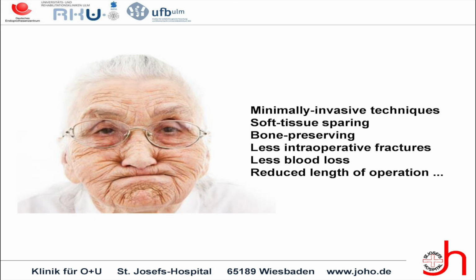We believe there's certain advantages in short stem total hip arthroplasty. So we have seen this already today. We can use minimally invasive techniques. We have soft tissue sparing techniques. We can maybe achieve a bone preservation. We have seen less intraoperative fractures and less blood loss, and also a reduced length of operation. So these are all arguments maybe exactly for elderly people. They might profit of this especially.